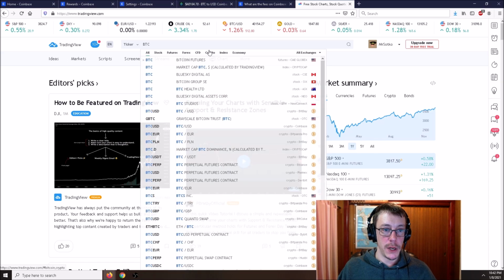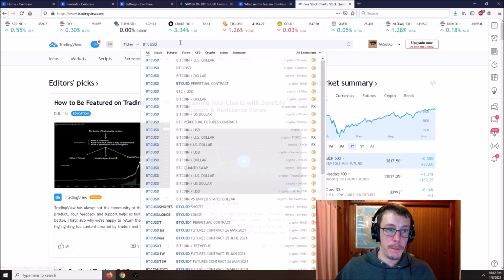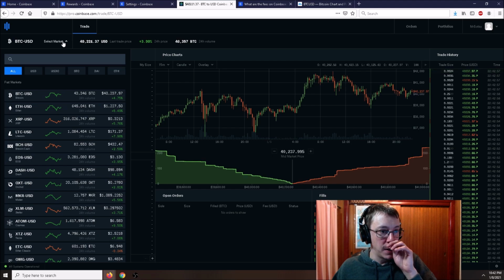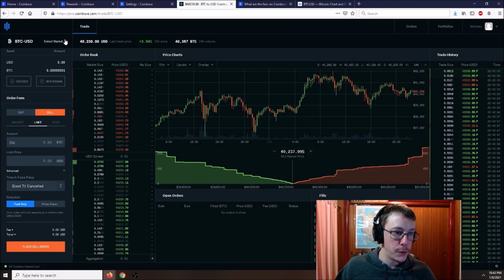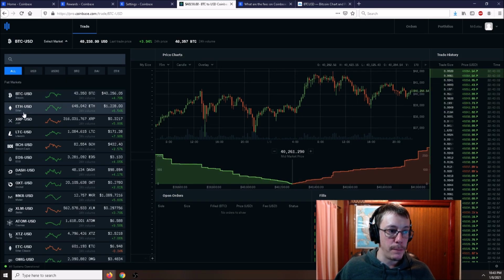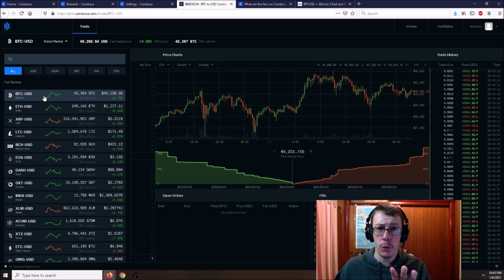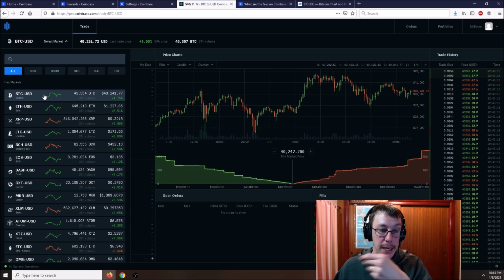So here's Bitcoin to USD. Type in Bitcoin, BTC USD, and you can see here Bitcoin to US dollars on Coinbase. We're going to want to click on that. Again, you can select different markets on here. This is one thing I actually sort of missed for you guys: you can buy different cryptocurrency. If you want to buy Ethereum to US dollars, or Ripple, XRP to US dollars, or Litecoin, they have tons of different coins. However, I want to urge you to stick with Bitcoin at first and then get into altcoins.